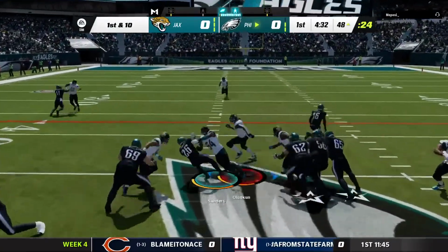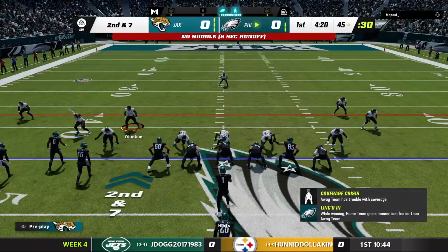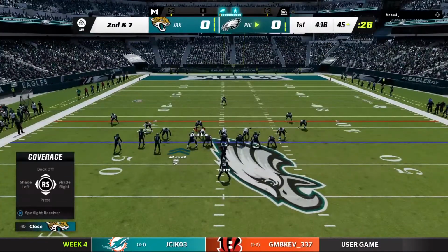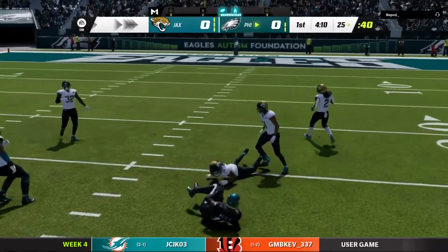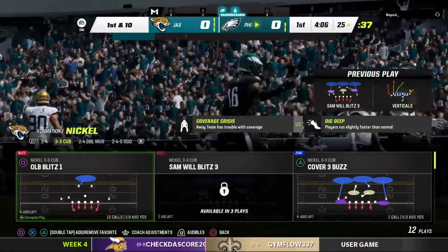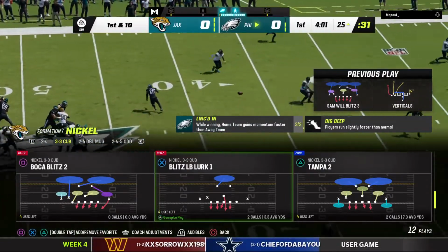On 1st and 10, it's Sanders. And he'll work this forward for about 3 at 2nd down. 3 yards on that last carry. Here's 2nd and 7. Hurts sets up to throw it. He'll hit Watkins on the crossing route. And he's going to have another first down as the tackle's made at the Jaguars' 25-yard line. A good pickup there of 20 yards.